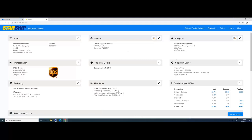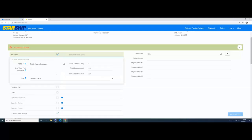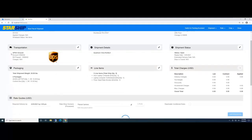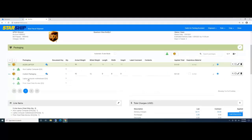And then recipient, of course, that's our ship to information, and transportation is just mapped in from the ship via code. So automatically selecting the carrier service, as I mentioned, shipment details are all my shipment options. And we could have these flagged inside Acumatica. If I had insurance checked, of course, it would be checked inside of StarShip as well. But down here in the packaging, this is where I can actually build my item to box detail. So this here, this laptop, there's a packaging scenario. So StarShip's automatically packaged it for me.